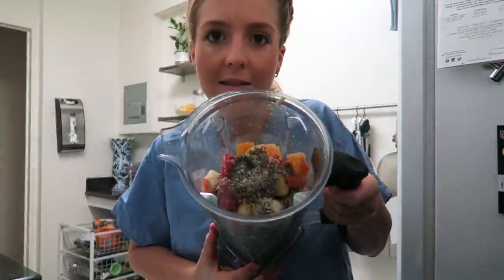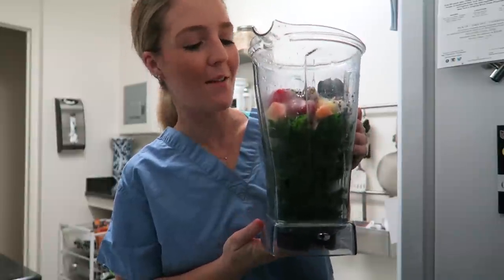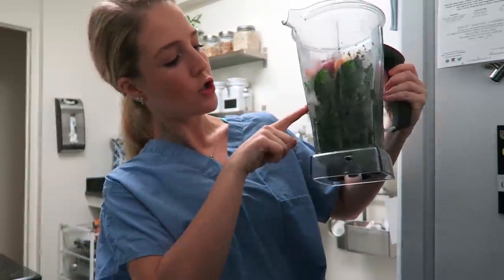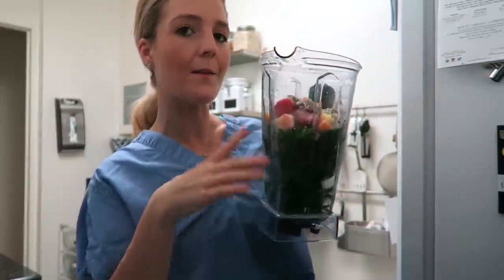All right, guys, here's my favorite smoothie ever. So what I'm gonna do now is just fill it probably up to like the 2-cup mark with some water from the fridge, and then we'll blend it up.